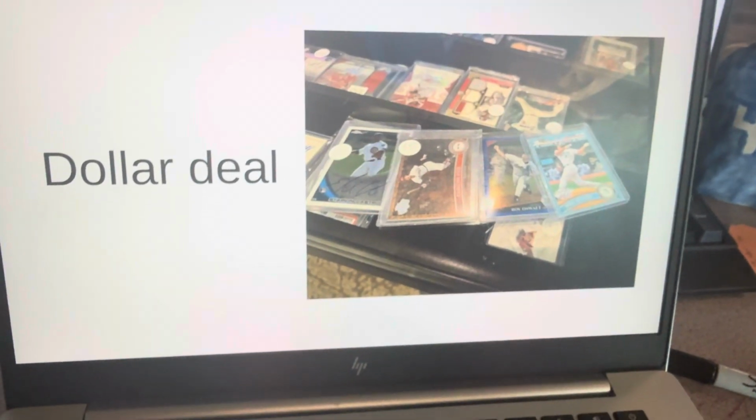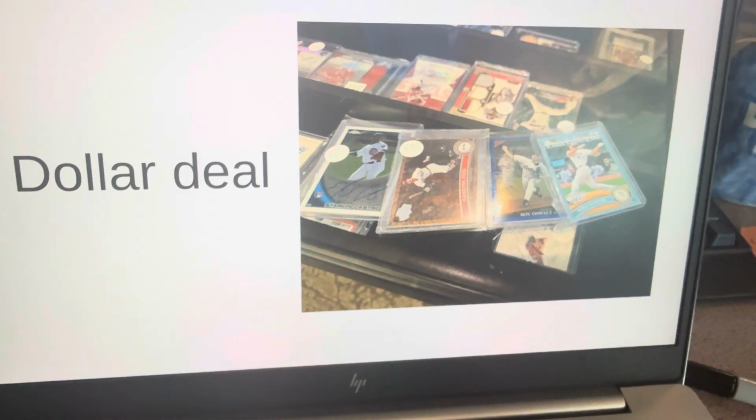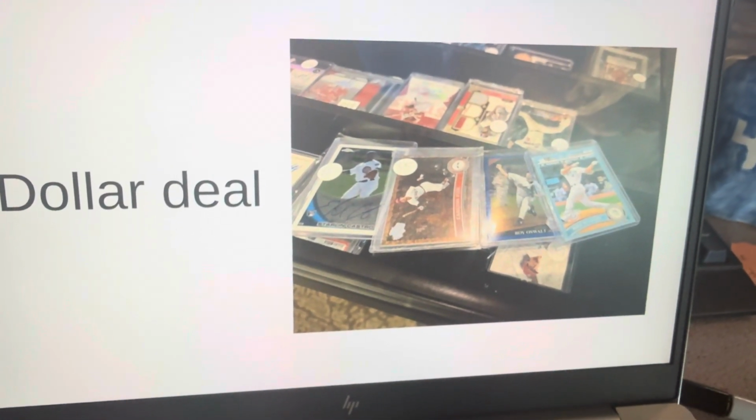I have several of his cards, so. But that's kind of how prospecting goes. If you do it, you kind of know the risk, but it can definitely be a reward at times.